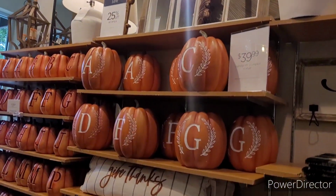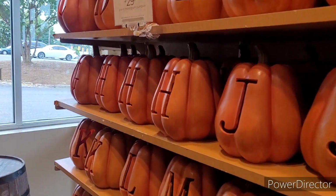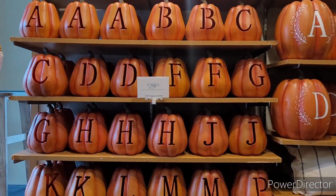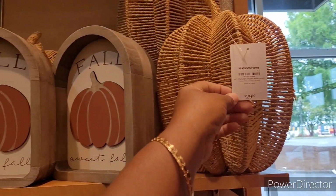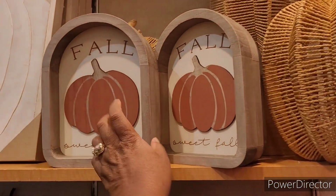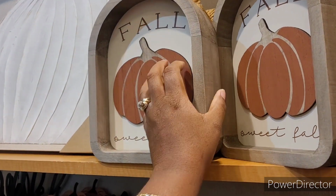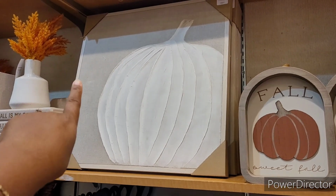Few lamps, some more little monogram pumpkins. These are $29.99 right here. Really nice. And then over here, you have these pumpkins, $29.99, woven paper rope is what those are. Fall, sweet fall, $14.99. I'm gonna have to go over there and check out that clearance. That pumpkin picture is $39.99.